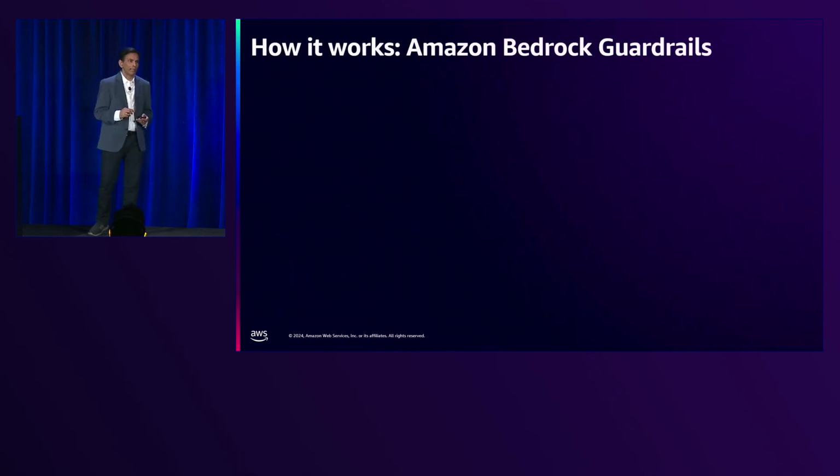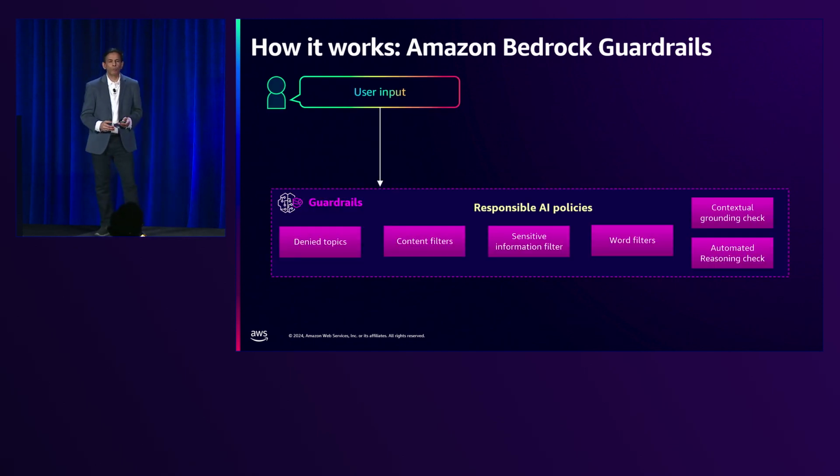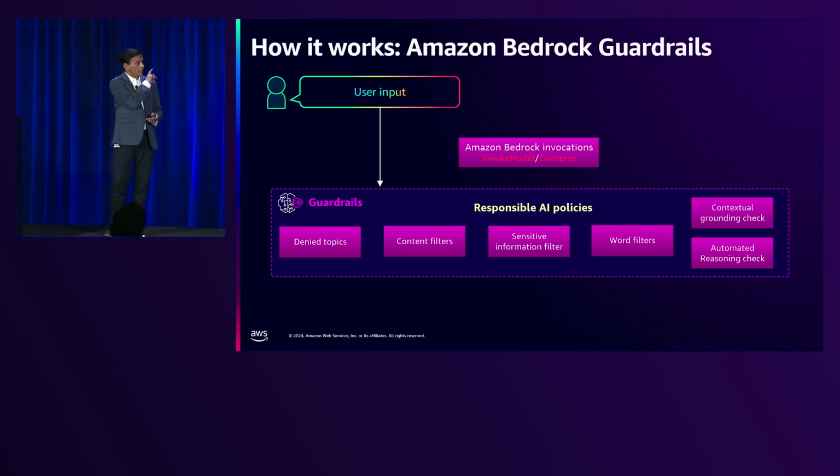Now, having said that, let's take a quick overview on how it actually works, right? Behind the scenes, what happens. Now, typically, you have a user input, and you have the policies which I have at the bottom of the screen. Now, these are all the policies that Guardrails support today, but you have the flexibility of choosing any of them, all of them, any combination, what have you, depending on your use case.